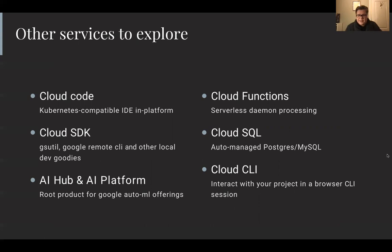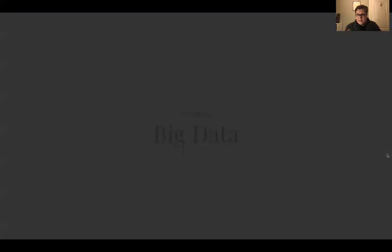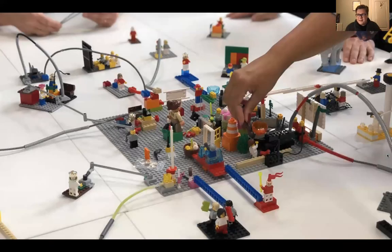Cloud Functions are great for data prep. You just give them a bit of Python, C# or Go code, and it will work out all the server hosting itself, and only charge you for the seconds that it runs. Cloud SQL is a fantastic way of getting a relational database with none of the management headache, and Cloud CLI sits inside the platform, a bit like Cloud SDK, and allows you to manage your resources from the command line.